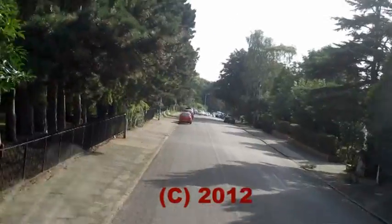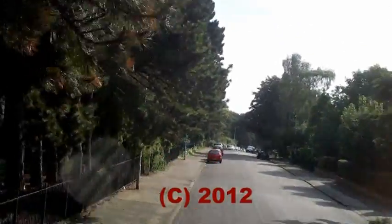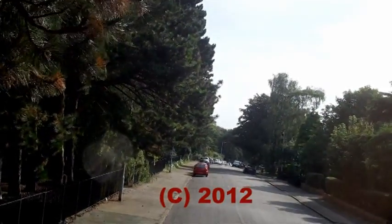Here we've got nothing close to the bus, close to each other, or close to the surrounding scenery, and we'll be here for 5 or 10 minutes.